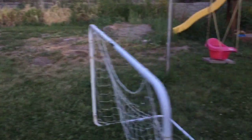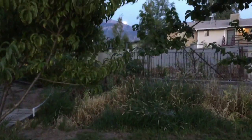Walking back from mowing the lawn, and I noticed the moon coming up over the mountains here. Check this out.